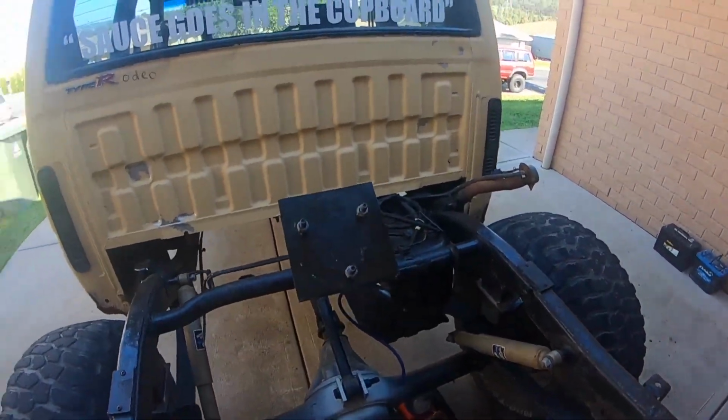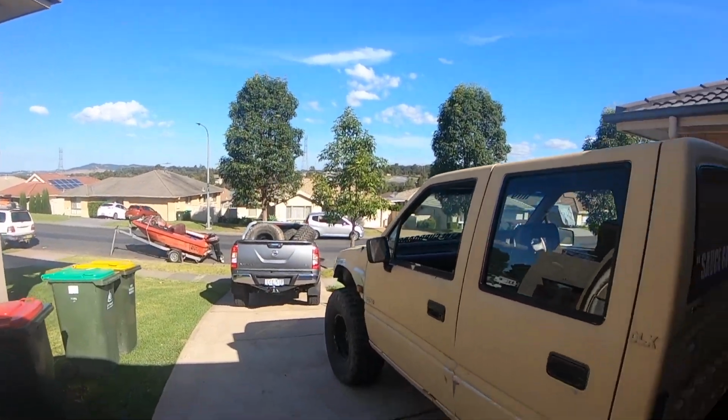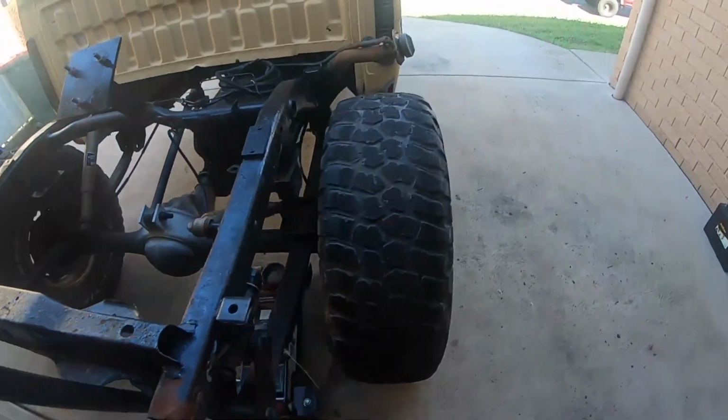nut. We did get our other 35s, so in the back of the Navara down there, I'm going to swap those over. And one of the rear discs seems to have some sort of noise in it, so I'll check that out quickly as well.